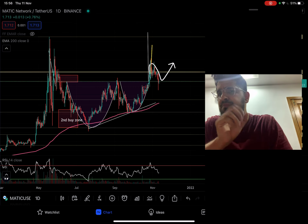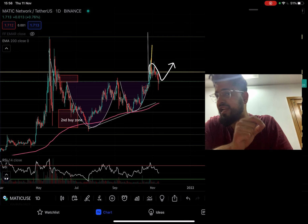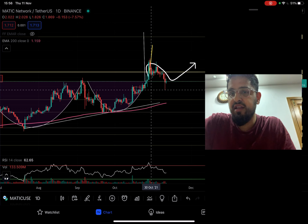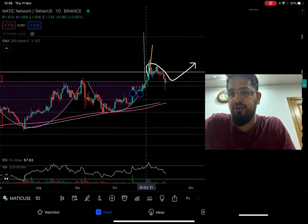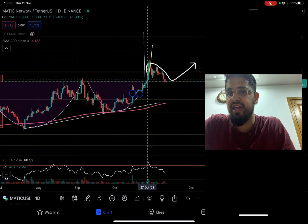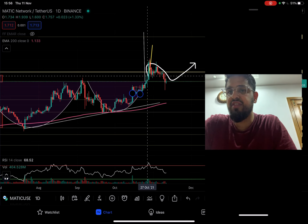Now, with MATIC, we're slightly further along than where Chainlink was. We already had our breakout of the cup and handle pattern. See this one here? If you look at that small green candle before the big green candle here, that small one had a close above the neckline, okay? So great stuff. We're into the trade, and then you get a good candle here.